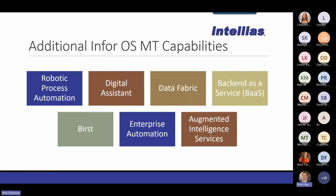or chat. The data fabric solution, backend as a service, the burst reporting, and then the concept of this enterprise automation and augmented intelligence services, which are kind of combinations of all of these tools with AI at the center of it. The augmented intelligence services, I would consider it more of a managed services offering. Whereas if you liked everything I just said about augmented intelligence and AI and you want to implement it, but you don't have the people, right? You can kind of outsource that to Infor to manage it for you. All of those are available in the multi-tenant.